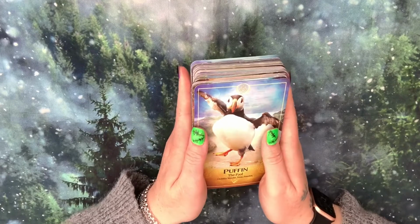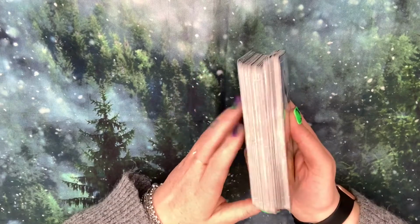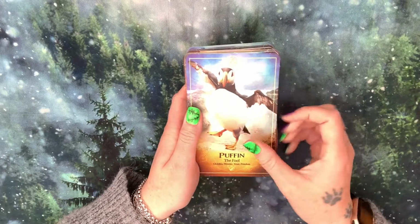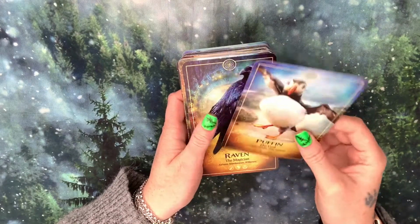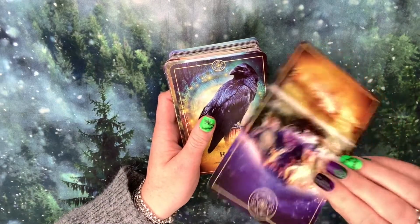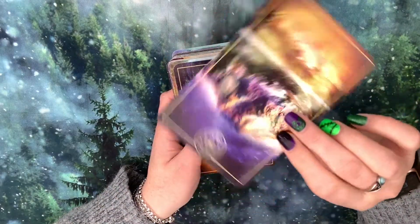So I'm going to start by showing you the tarot deck. So I have put these in order so I can show you them one at a time. So firstly, I want to talk to you about the cards themselves. So they're made of really good card quality stock. They are fully vibrant in colour.